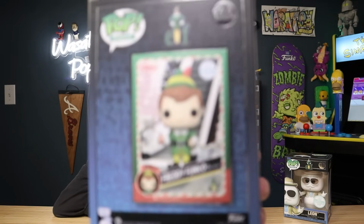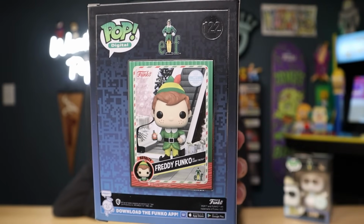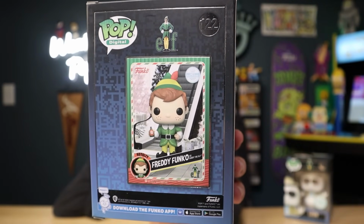I mean, you guys didn't know you had to collect all the different cards to get this guy, but this is what they end up sending you to redeem for this figure, in case you guys are wondering. But hey, as far as NFT pops go, these are great too. I'm kind of excited to see what the other two boxes have.